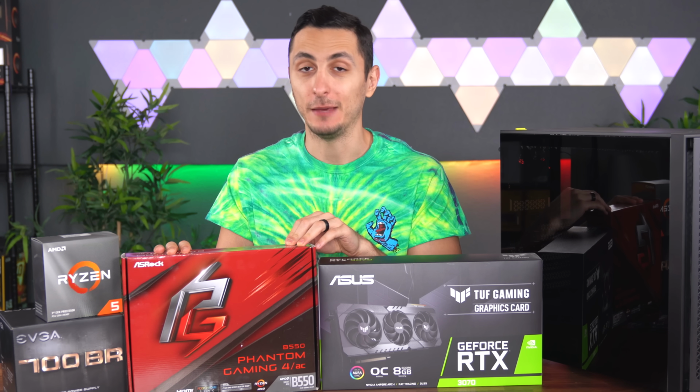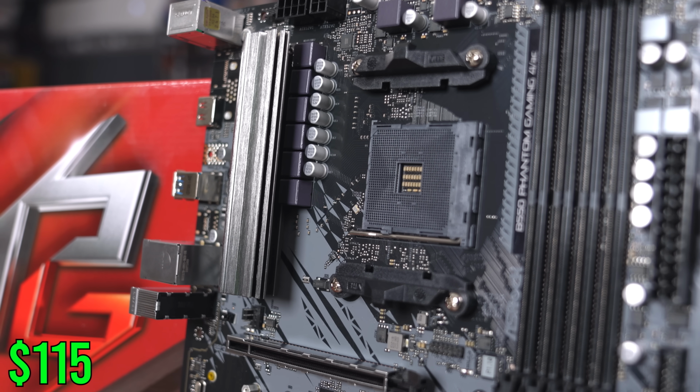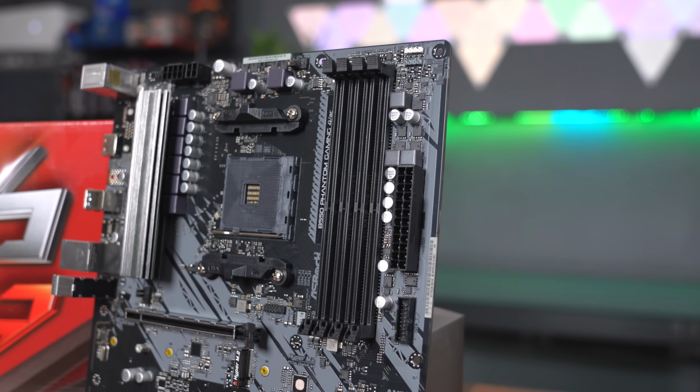The reason why I chose the ASRock B550 Gaming Phantom is because it's the best B550 board within the price. For $115, you get some VRM heatsinks and an 8 power phase design that will help towards a better and more stable overclock. It also comes with 4 DIMM slots that supports up to 4733 MHz.